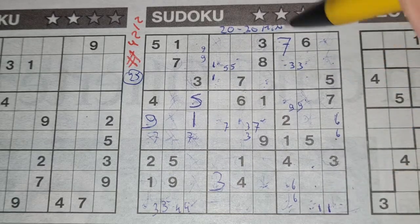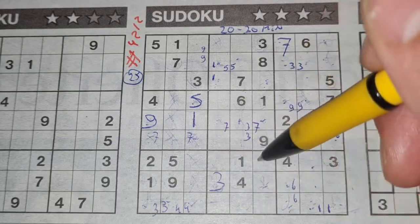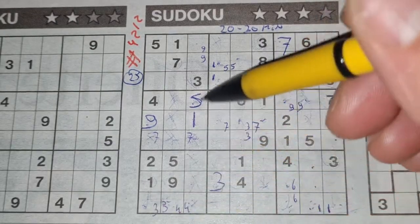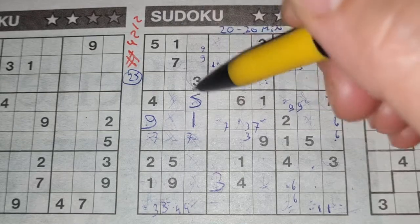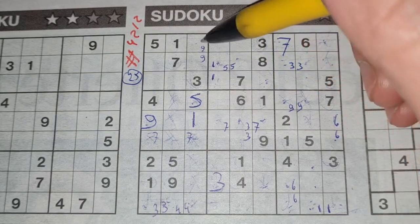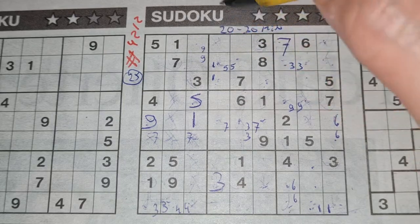7, 7, 7. Seven, seven, seven, seven. 7, 1, 9, 3, 4.